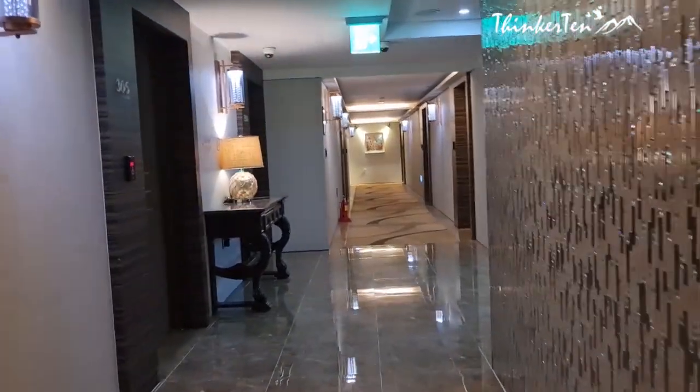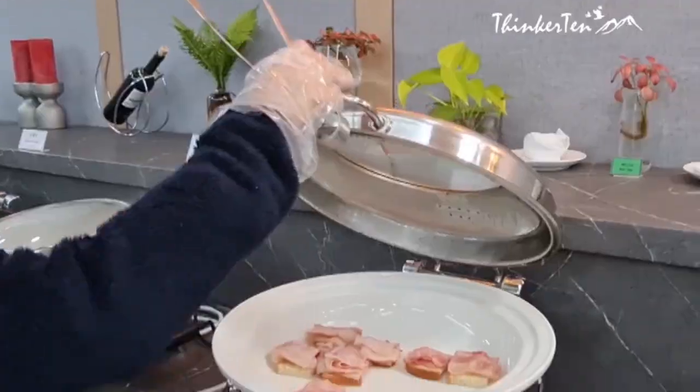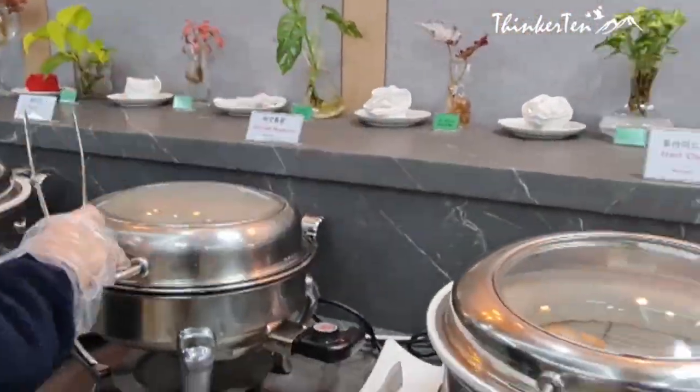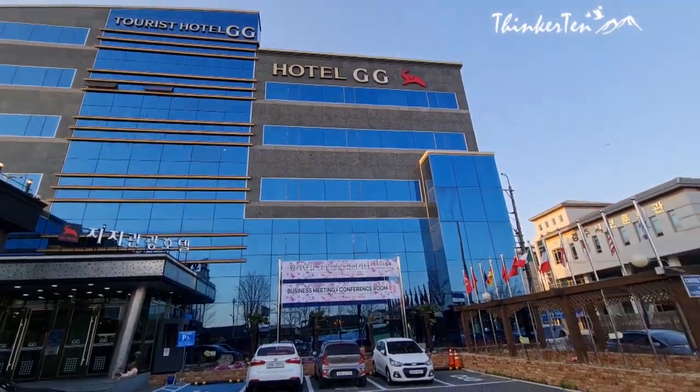Now let's look at the hotel. Breakfast is provided, but very simple food. Don't expect a fancy Korean breakfast. There are free parking lots in front of the hotel and in the basement.